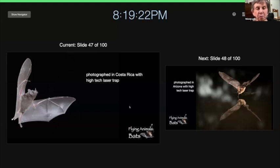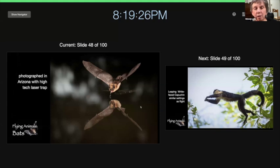This is the high-speed laser trap bat in Costa Rica, also fun. This is Arizona. That place is called Elephant Head. This is a high-tech laser trap. You set the camera, you set it to focus where the bat comes through and trips the laser. You leave your camera there, you give it a fresh battery, an empty card, you go home and go to bed.